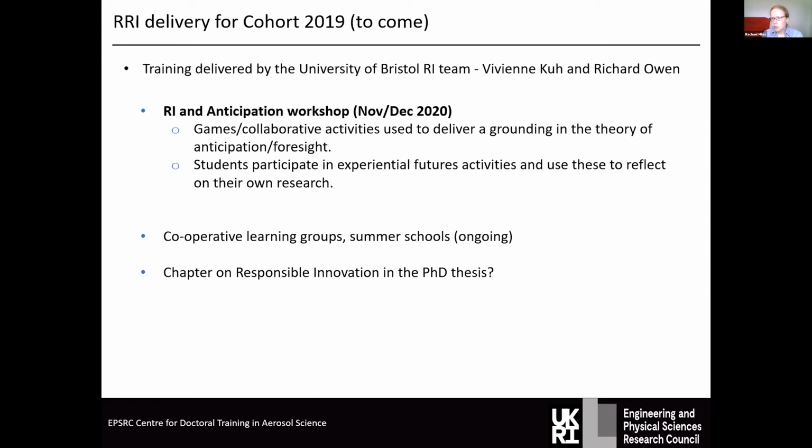And our students will also take part in summer schools each year, and we're going to revisit responsible innovation during those summer schools. And we're also investigating the possibility of asking the students to produce some form of chapter or short part of their thesis looking at responsible innovation. Because we're a 7-centre CDT, this obviously depends quite a lot on what each institution is allowed to do, but this is something that we're going to try and move forwards to do.